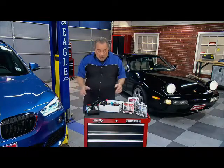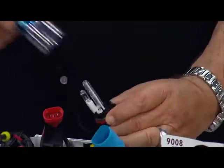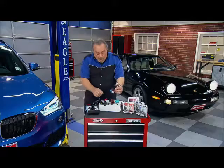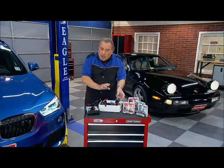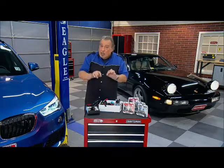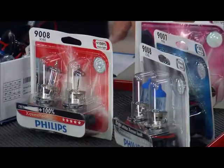But one of the things you have to keep in mind is that you can make conversions to these things. Like here we have an HID conversion. We take this cover off of here and we can see that we have HID bulbs in there. It comes with the various transformers and everything like that. But you have to make sure if you're going to do one of these conversions that you get quality parts, because some of these parts are expensive if they're going to last and be reliable.